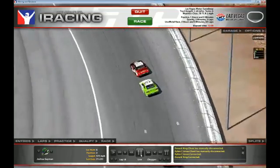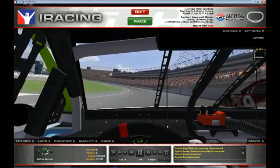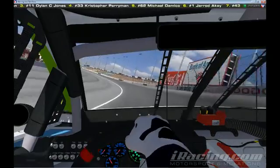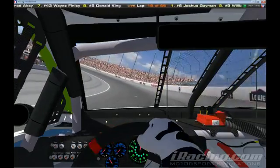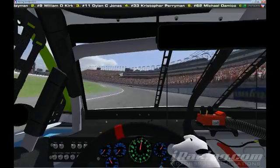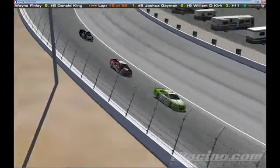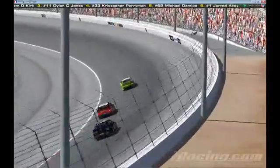Guys, I'm going to go in the cockpit of Joshua here, and I'm going to crank it up, okay? 10-4, Woody. And we're going to see what kind of passing he's going to do. Very good racing there. That was a nice clean pass. Absolutely. They're really showing a lot of respect for one another out there on that track, and that is just so awesome to see.